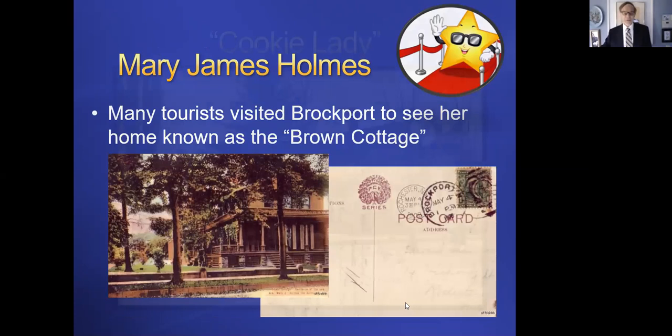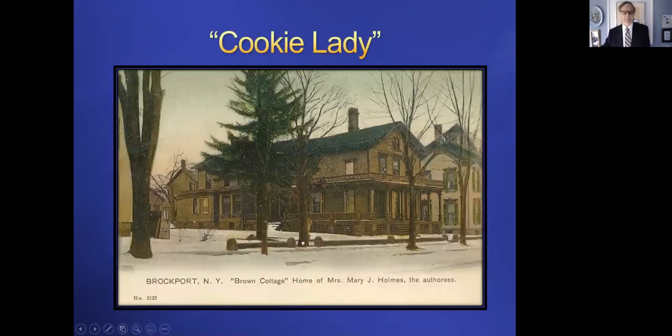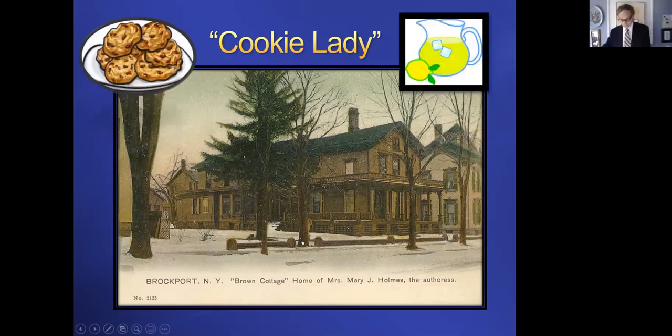She was actually not known as a famous author to the children on her street. She was known as the Cookie Lady, because next to her home was a large empty lot and her garden there, and she freely let all the children of the neighborhood play there. She was known to the children as the Cookie Lady because she used to like to come out and give the children cookies and lemonade. She did not have any children of her own with her husband.